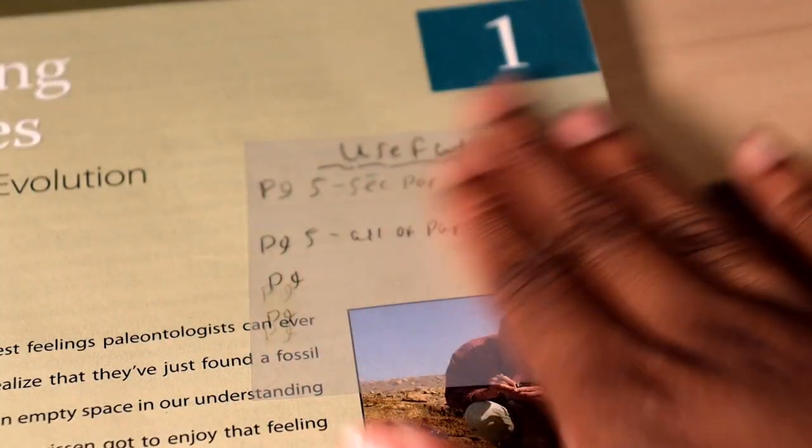And most importantly, these clear, transparent sticky notes. I don't know why I'm getting so excited about it, but it's so good because my textbook is a rental. I have to return it, so of course I can't directly write into it. But the sticky notes give you a loophole because all you have to do is take that off and it's like you never even wrote in it. 10 out of 10 recommend, and you can find those on Amazon.